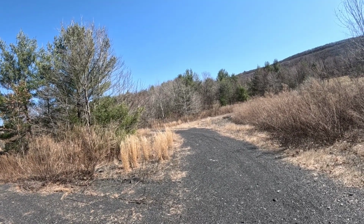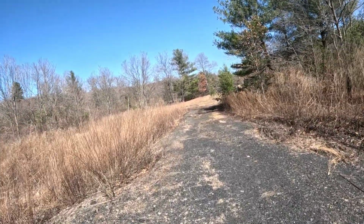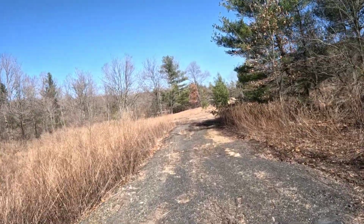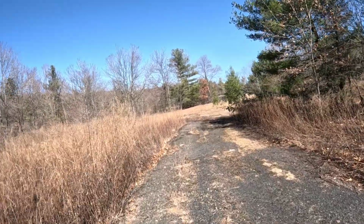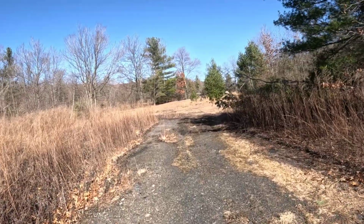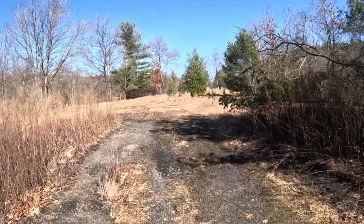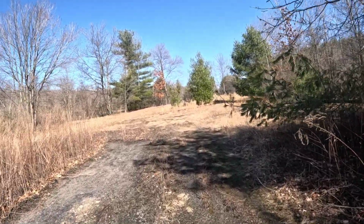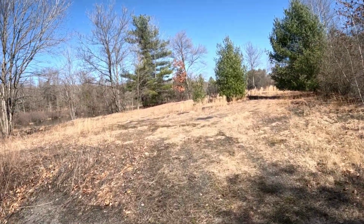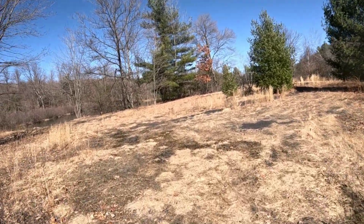At its peak, Blackwood had maybe 400 or 500 people. I'm going to take a walk down here towards the bass dam. 400 or 500 people. A couple of churches, schools of course, company stores, single homes, gardens. Yeah, the bass dam.